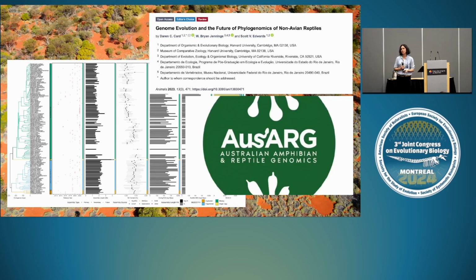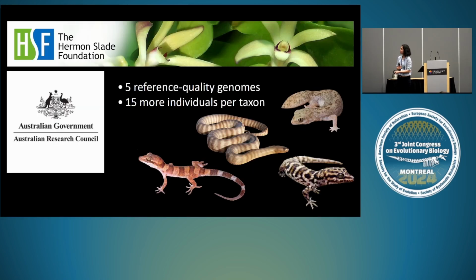But there is an initiative that I've been part of, AUSARG, the Australian Amphibian and Reptile Genomics Initiative, and as part of that, we're generating 10 reference genomes across reptiles. There's some more for amphibians, but none of them are closely related to anything that I have SNP data for. So that's what I'm going to be doing, because I just got some funding to do reference genomes myself with genome resequencing for lots of individuals for each one of those species.